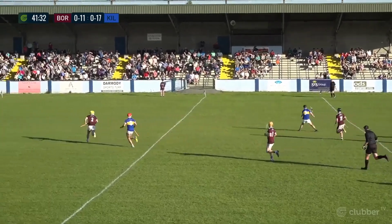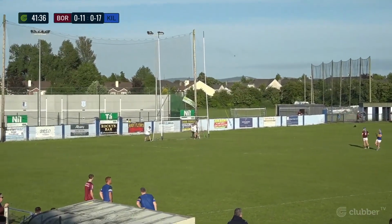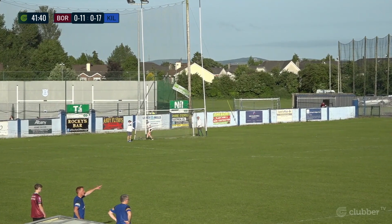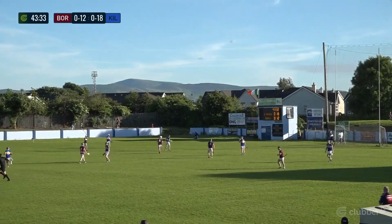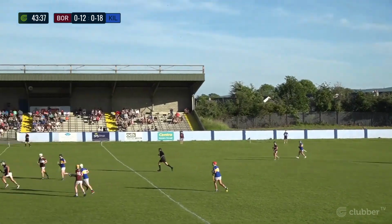That ball popped out by Willie Connors to Tadgh. Tadgh has 2 points in this play already. Can he add a third? Yes, he can. That's a super score by Tadgh Gallagher. It's Kiladangan 18, Borris-Ileigh 11. So really well taken. The wind is kind of into him as well, pushing the ball away from him, so well done. It's a lovely striker ball.